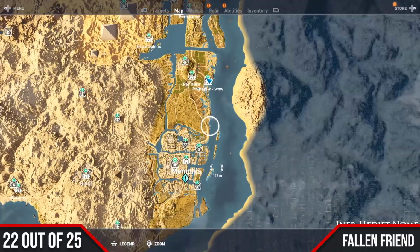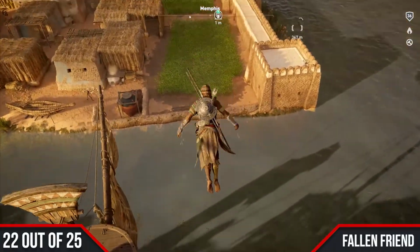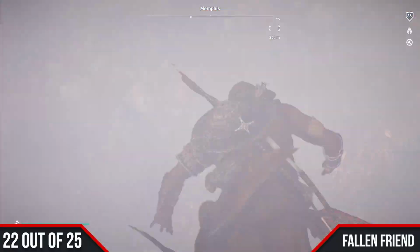The treasure for Fallen Friend is also in Memphis. Fast travel to the east of the city, dive into the water, and jump on your horse on the other side of the river.